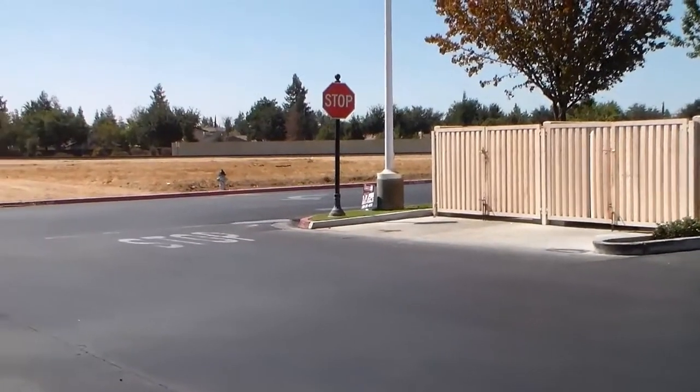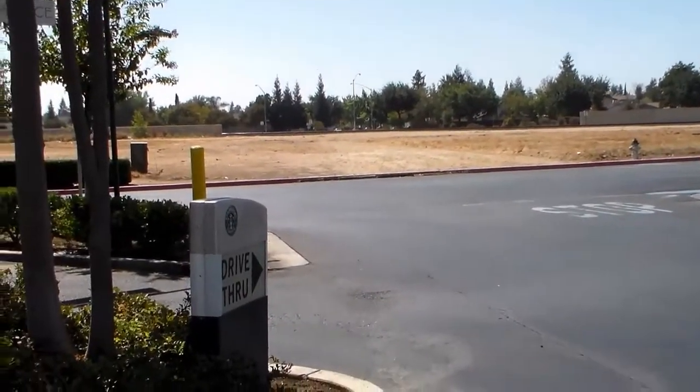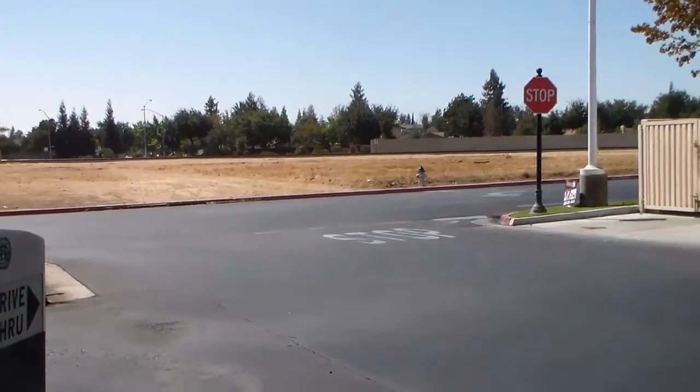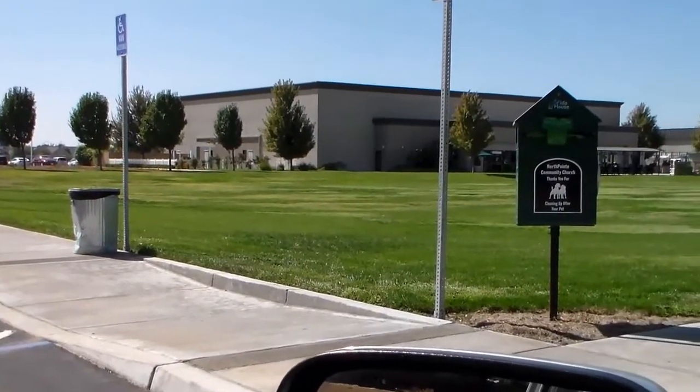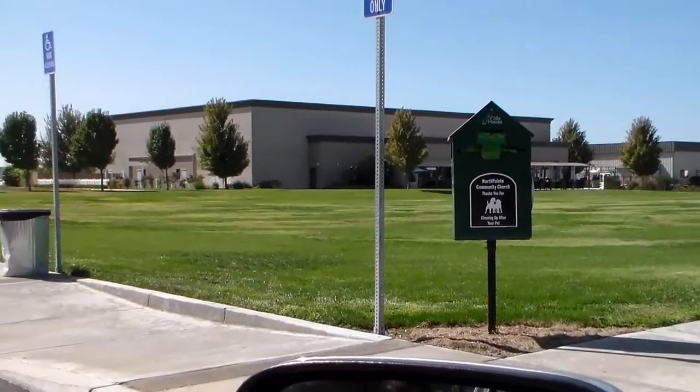So number 7, found and logged. Not quite a parking lot, but entrance to a parking lot. Number 8, found and logged. Been a good day for caching. Well, we just got number 9, found it, signed the log, and we're getting ready to put it back.